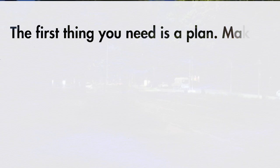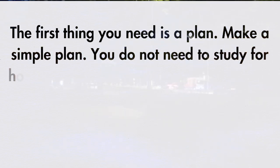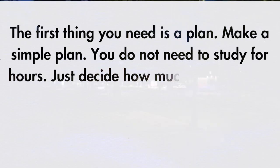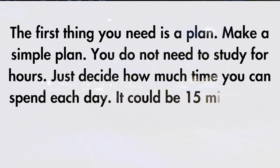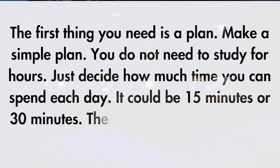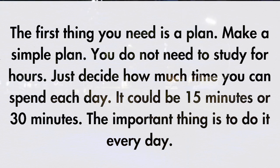The first thing you need is a plan. Make a simple plan. You do not need to study for hours. Just decide how much time you can spend each day. It could be 15 minutes or 30 minutes. The important thing is to do it every day.